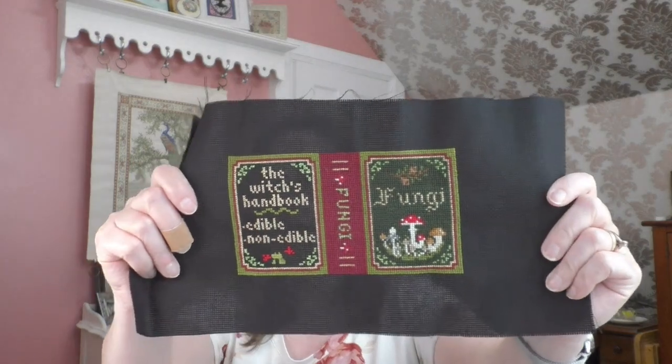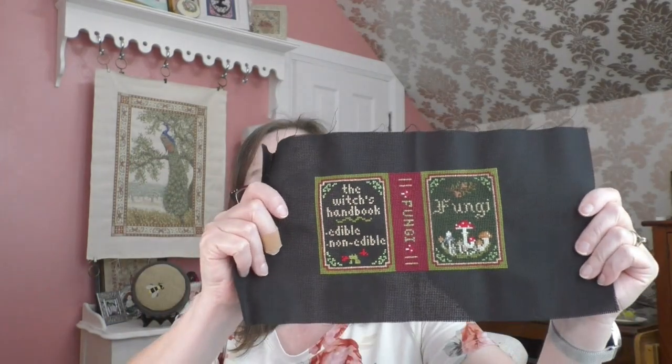This is the Fungi Cell by Living on the Rainbow. There is no other fungi book cell by anybody else. It's a ripoff. Living on the Rainbow is the authentic designer. This is the cover. That's as far as I've gotten so far. Scrap piece of fabric, the perfect size. Maybe not the best color.